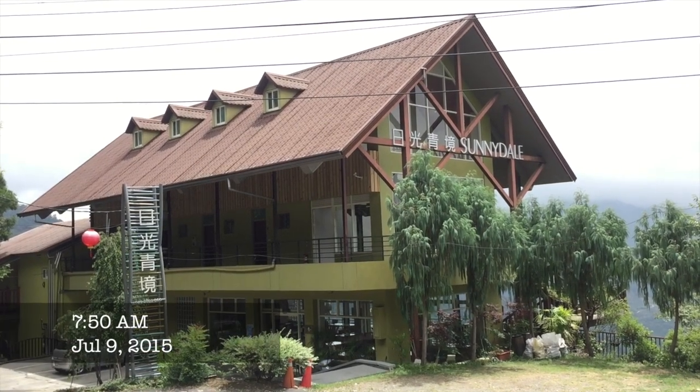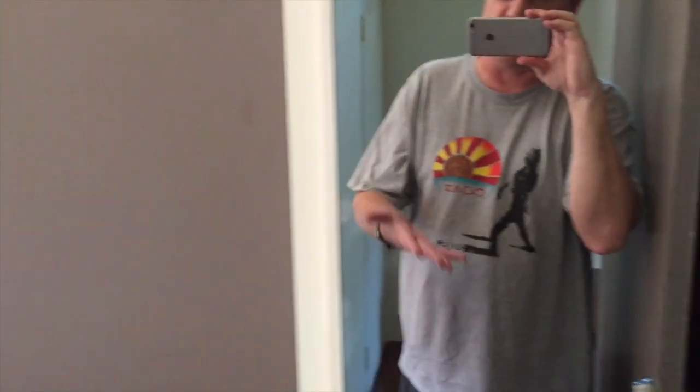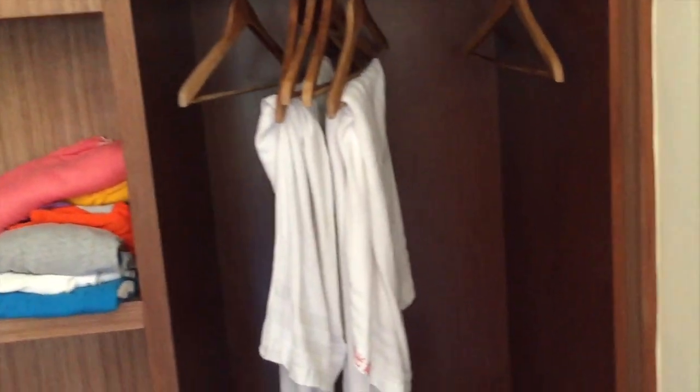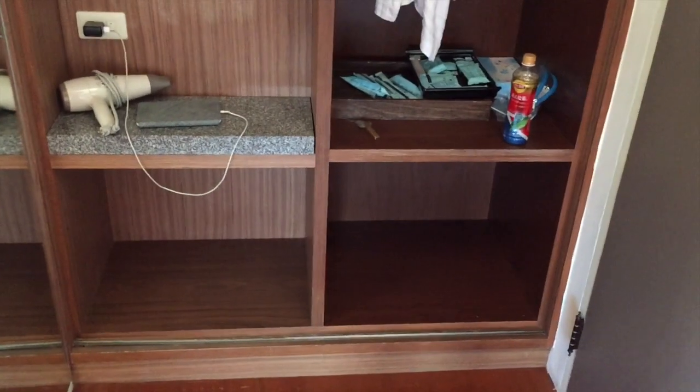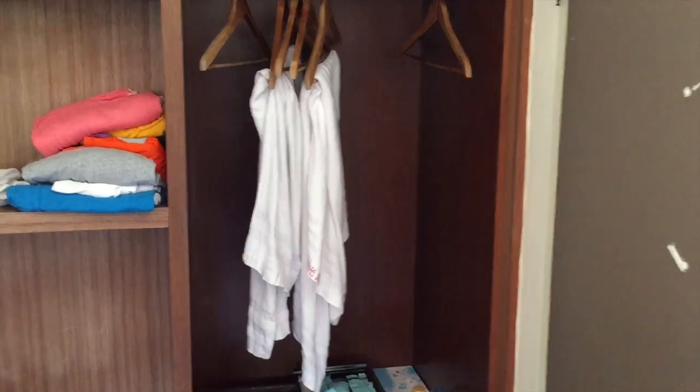It's our last morning here at Sunnydale, and I realize I haven't given you a tour of our room yet. So let's come on inside and see what's here. As you walk in, you can see a full-length mirror and the door to the bathroom, which is in use right now, so we won't take the tour just yet. Over here, we have sort of an alcove that has plenty of space to put your things.